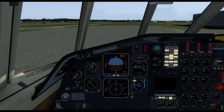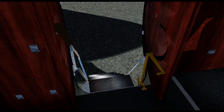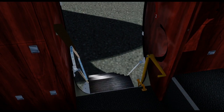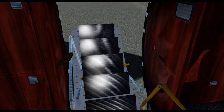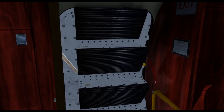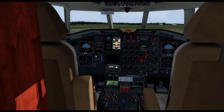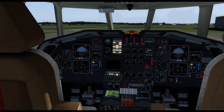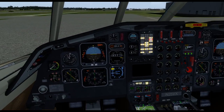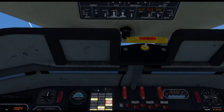Okay, before we pick up our IFR clearance here, let's go ahead and hop in back and we'll get our doors closed. Passengers are on board. Let's go ahead and get that door closed here. Okay, there's the door closed. Let's hop back into the flight deck here. We'll get our November 86 Zulu clear. IFR clearance to Telluride.